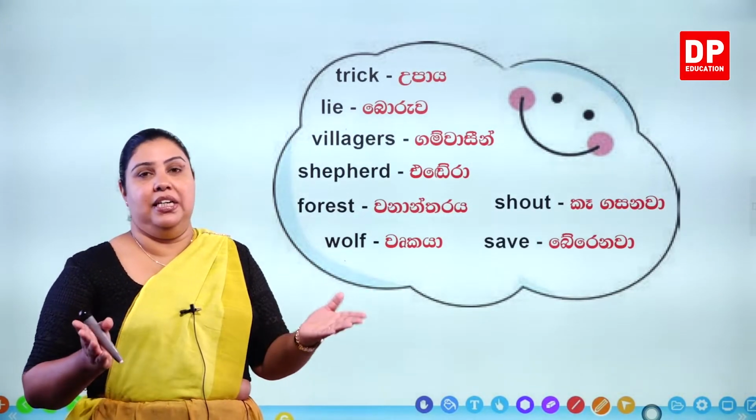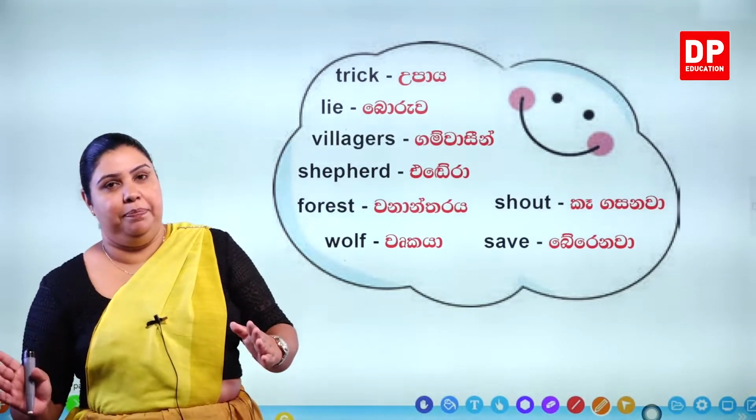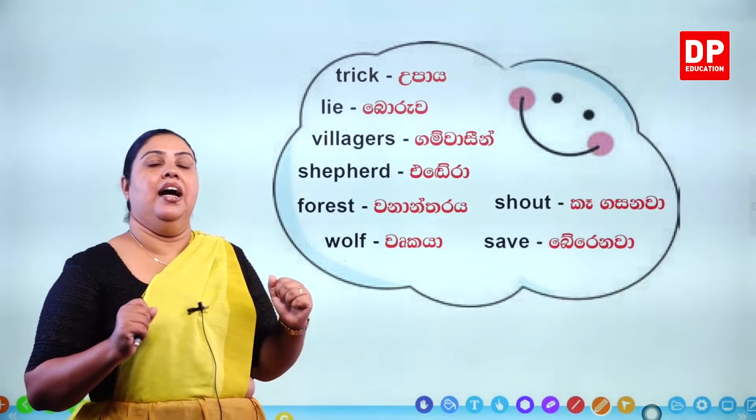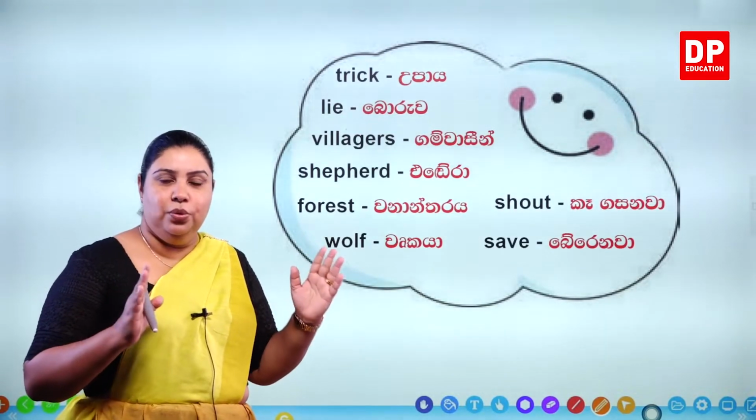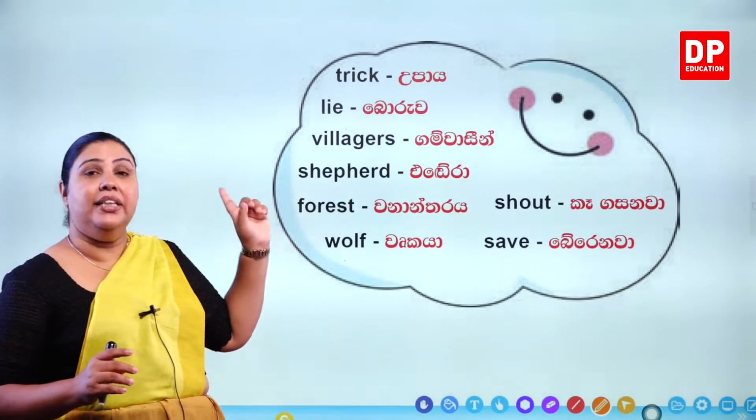Shepherd is the person, maybe a boy or a man, who looks after the sheep. The person who looks after the sheep is called the shepherd. Look at the spellings.